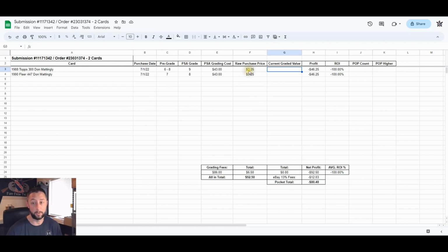And it's pretty hefty. I get it, they're junk wax cards, but their autos have now been authenticated, so I think that jumps the price tremendously. Actually, not bad of a deal. It was a risk, and that's why I took it. It was such a low risk for $6.50. Yes, grading fees are a little pricey, but sometimes you have to roll the dice, right? So let's get into it.